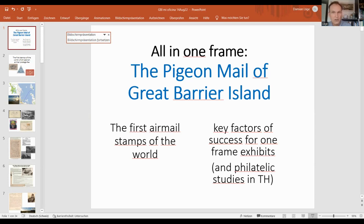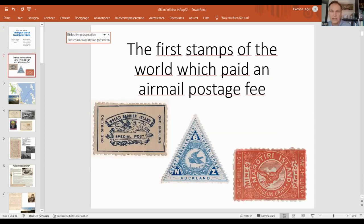The pigeon mail of Great Barrier Island is quite a funny story, which I will tell you before I show you the exhibit. These are actually the first airmail stamps of the world, which paid an airmail postage fee. So for airmail philately, that is a start in the stamp section.